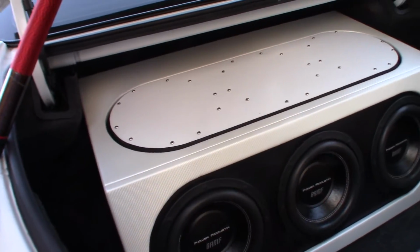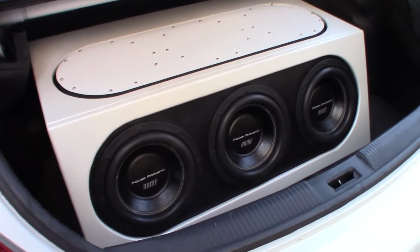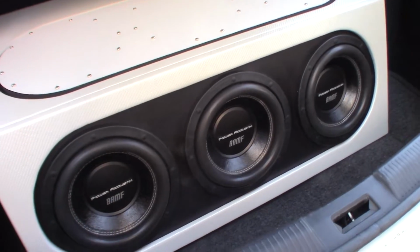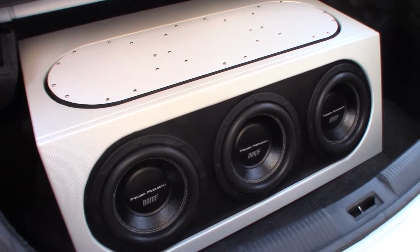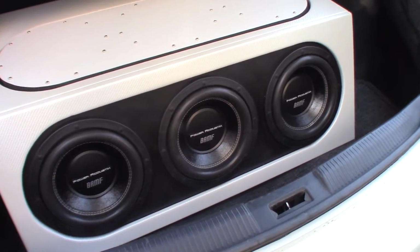This one is tuned with 2 4-inch ports to about 32, 33 hertz. And these are their Power Acoustik BAMF series subs. These are 3 10-inch subs. These things absolutely hit. I mean, you get windshield flex and everything. And it's definitely louder than my Sony subs.